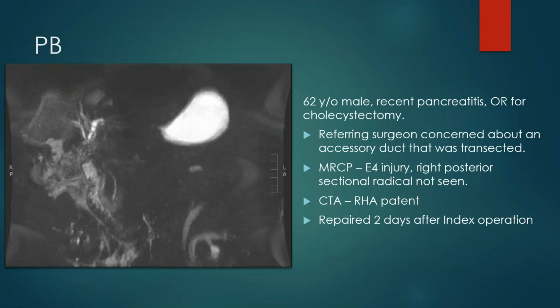Okay, so here, that's the information of this patient. He comes in with an E4 injury. Well, you don't really know it's necessarily an E4 because you have an MRCP that's incomplete. The patient seems to be stable. There's no evidence of any vascular injury. And so what do you do?